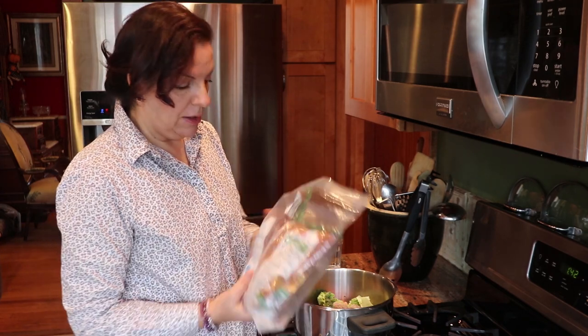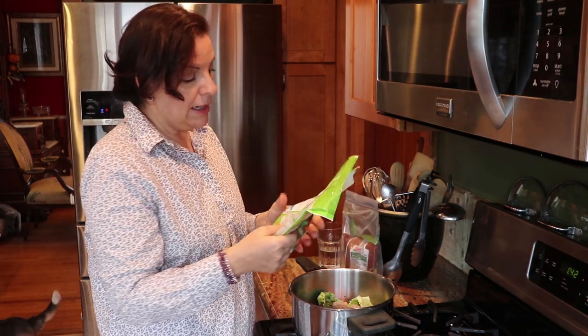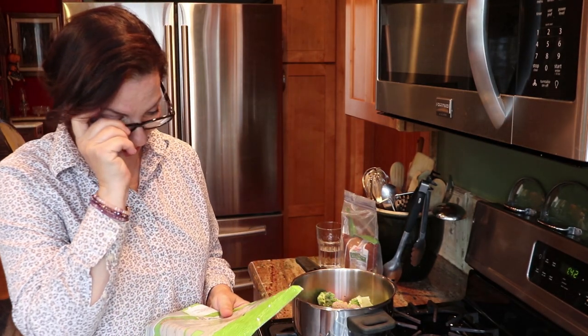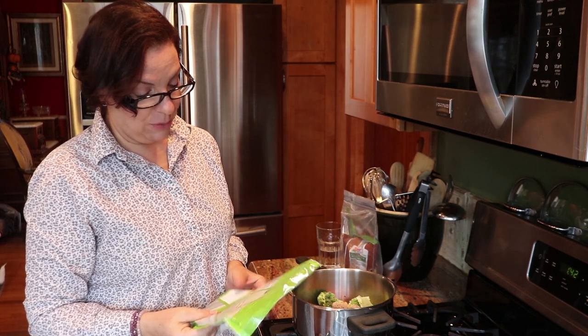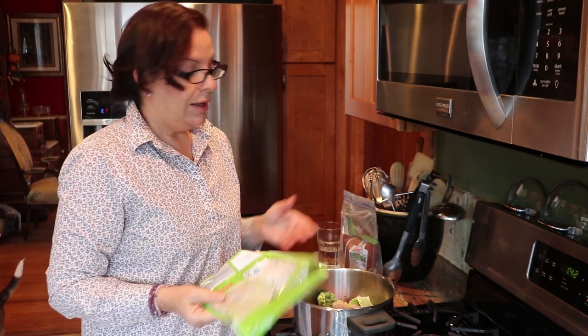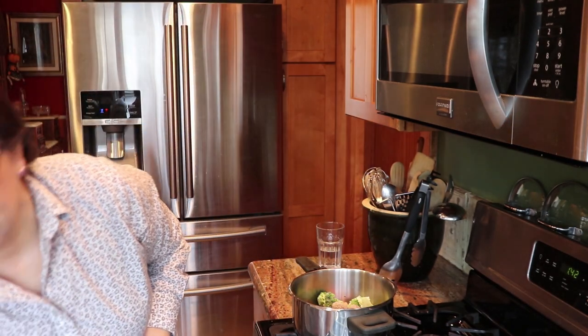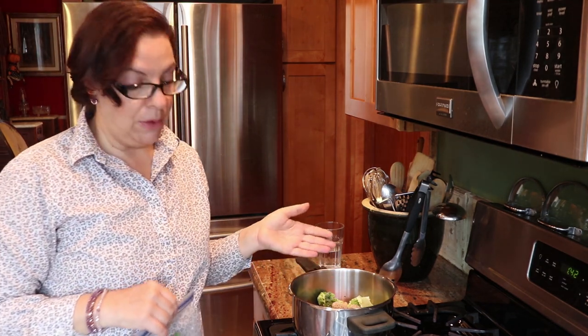So 6 meatballs, I've calculated, is 300 calories. And then the California medley, 3/4 cup is 25. This will serve it, so it's 100. So 400. And a little bit from the vegetable stock and the olive oil. So it's 450 calories, basically, for a huge bowl of soup.